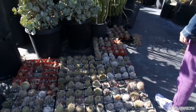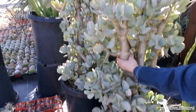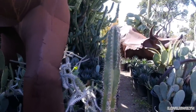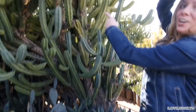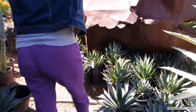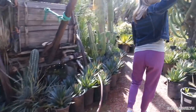Coming in this section. Wow, look at this Crassula. It's huge. It's like really huge. Oh my goodness, Kat, look. Oh my God. So cool. There is so much to see. Check out this monster. Wow, can I just take some cuttings? Wow.